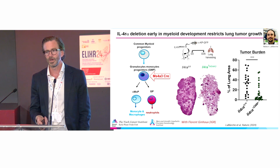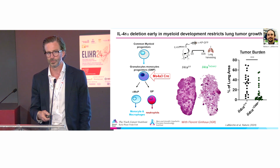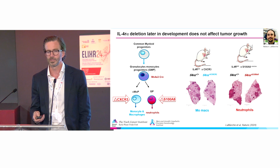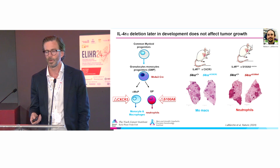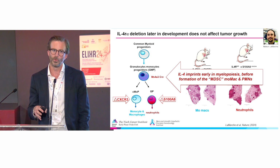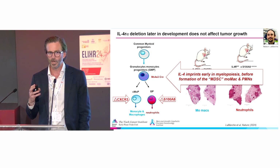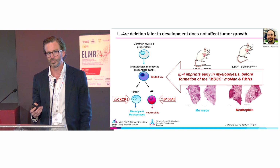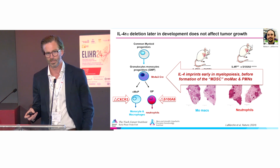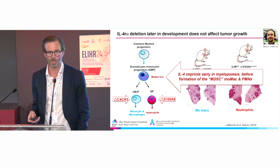And if you knock out the IL-4 receptor alpha very early on, you see a decrease in the growth potential of these tumors. But if you look just downstream at the monocyte or granulocyte progenitors, you don't really see any impact. So that really suggests that IL-4 is acting within the bone marrow, and it's imprinting very early on in myelopoiesis, really upstream of the subsequent formation of these quote-unquote MDSC populations, the monocytic and granulocytic progenitors that are being revved up during emergency myelopoiesis and trafficking to the tumors.